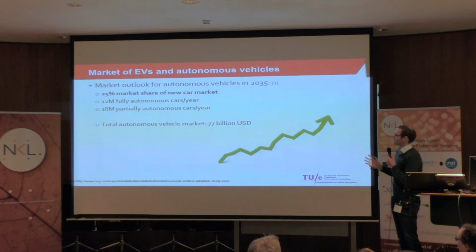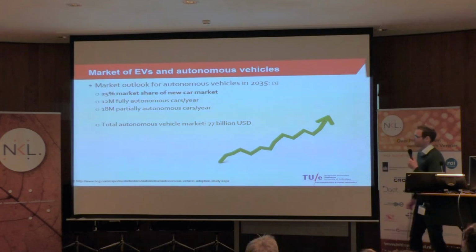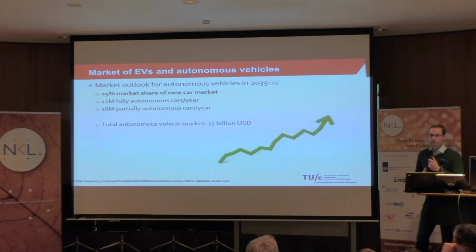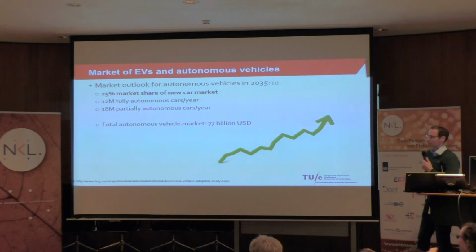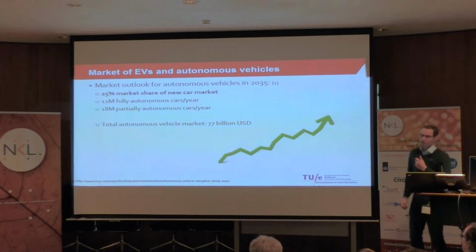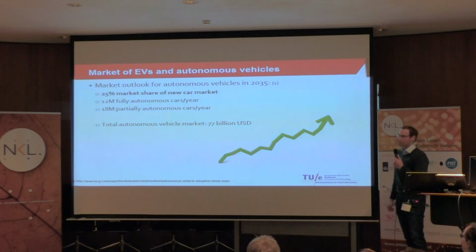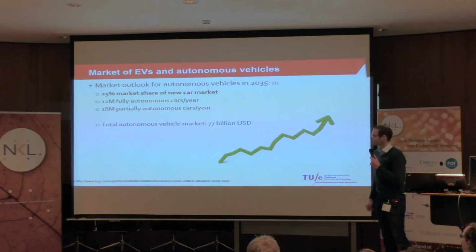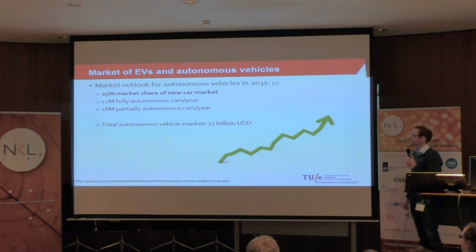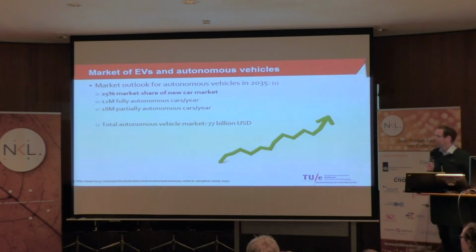Research shows, and we've seen it also today, that autonomous vehicles will have an increasing market share. You can also see it at the moment. Tesla is becoming a market leader in this. In 2035, it is predicted that 25% of the market share of the new cars is an autonomous vehicle. And this means that the total market for autonomous vehicles is over $77 billion US. So this is a lot of money.